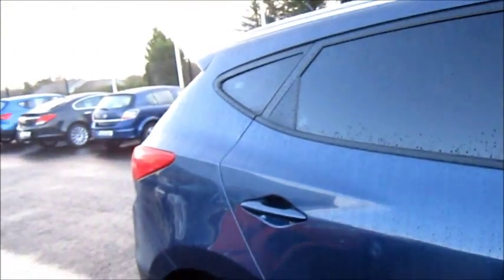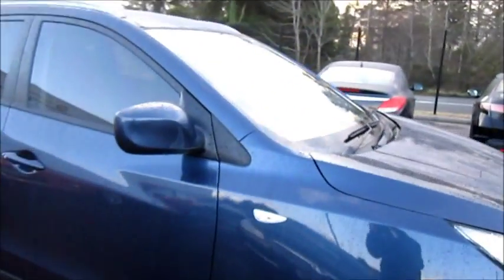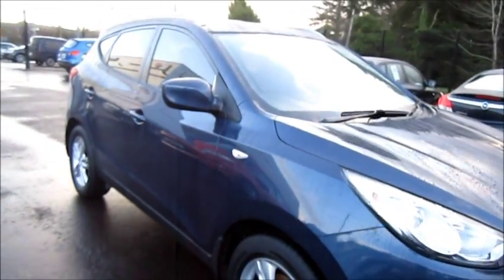The ix35 also has a 5-star safety rating, so it's a very safe family car. And the lower panels are protected by the black plastic on the front and rear bumpers, as well as the side skirts. So a very good car all around.